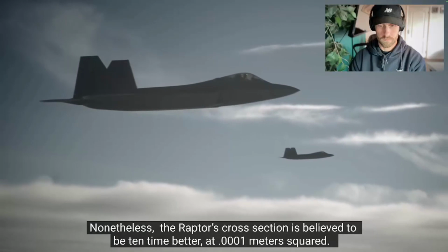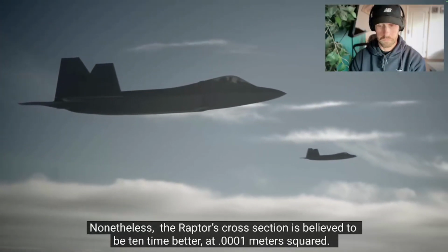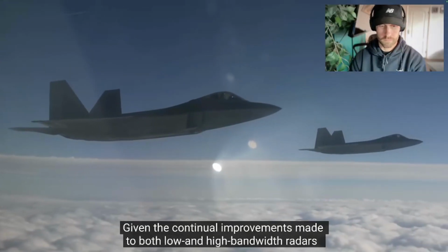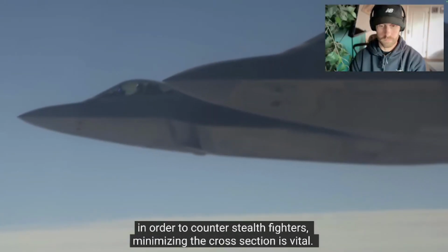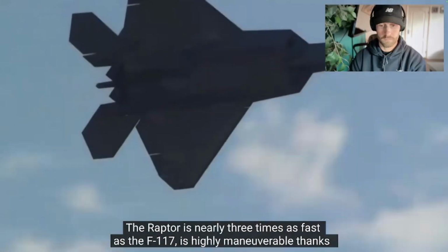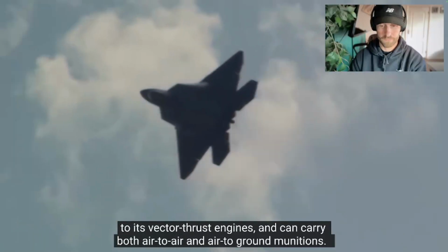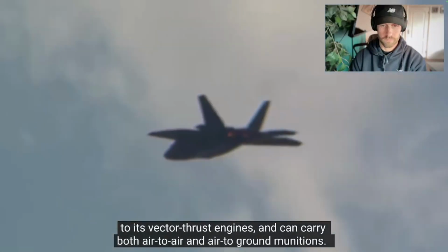Nonetheless, the Raptor's cross-section is believed to be 10 times better at 0.0001 meters squared. Given the continual improvements made to both low and high bandwidth radars in order to counter stealth fighters, minimizing the cross-section is vital. The Raptor is nearly 3 times as fast as the F-117, is highly maneuverable thanks to its vector thrust engines, and can carry both air-to-air and air-to-ground munitions.